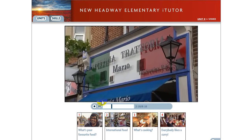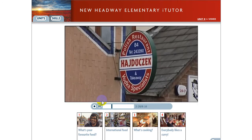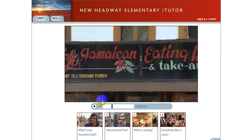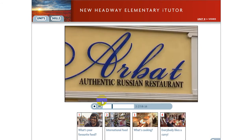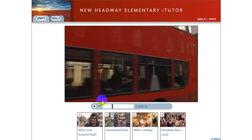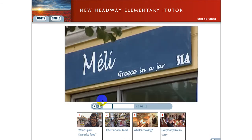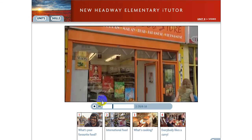Italy, Poland, Greece, Jamaica, or Russia. And if you prefer to cook at home, there are also food shops where you can buy the ingredients to cook recipes from around the world.